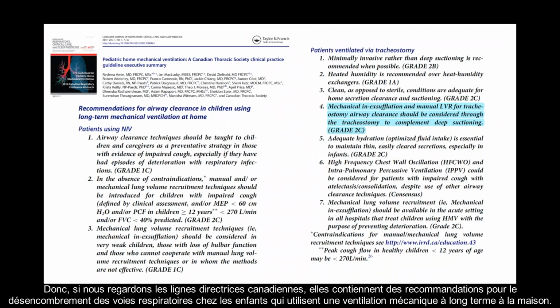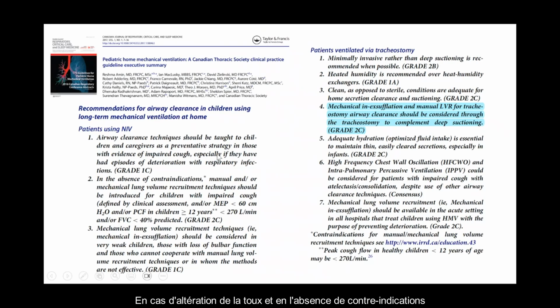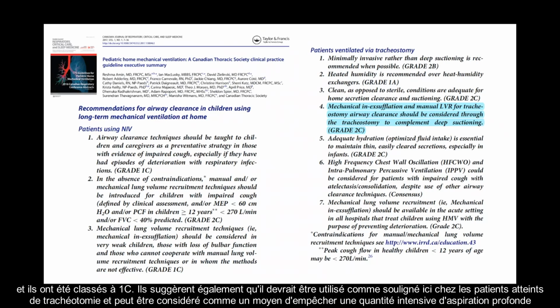If we look at the Canadian Thoracic Guidelines, they have recommendations for airway clearance in children using long-term mechanical ventilation at home. They highlight that airway clearance techniques should be taught to children and caregivers as a preventative strategy if there's an impaired cough. And in the absence of contraindications, manual and/or mechanical lung volume recruitment should be introduced to children with an impaired cough when it is less than 270 litres per minute. Manual lung volume recruitment, for example, mechanical insufflation-exsufflation, should be considered in those that are weakest, those with loss of bulbar function and those that cannot cooperate. And they've graded that high at 1C.